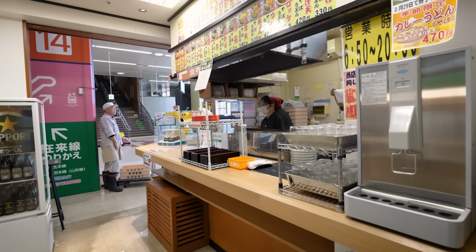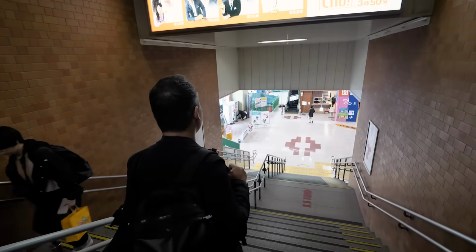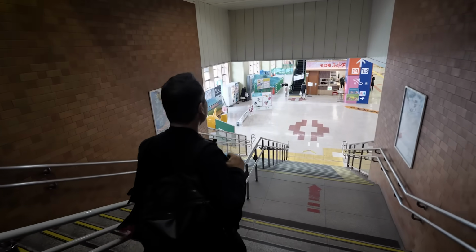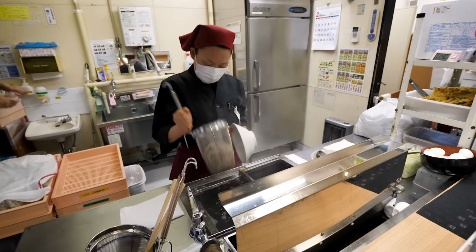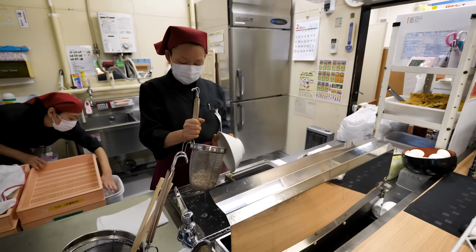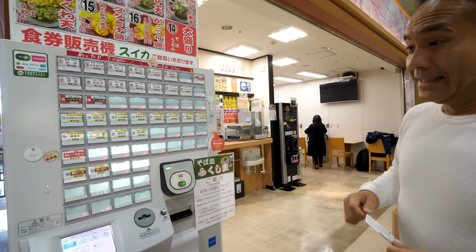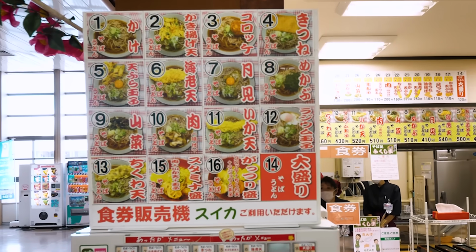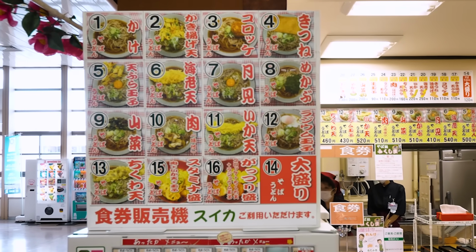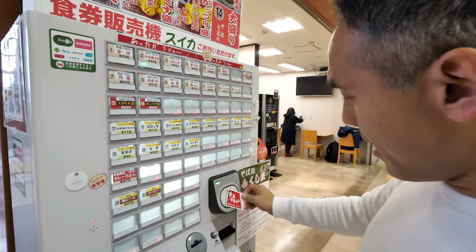Before hopping on our next train to Tokyo, with about 20 minutes to spare, one of us is feeling a bit peckish. Fortunately, every major station in Japan is the ultimate in fast food, where a single dish of noodles can be whipped up in about 20 seconds, taking a further 20 seconds for Ryotaro to make it magically disappear. I'm hungry, so I'm going to get a tempura, which is number 2. Okay, so I'm going to press this, I'm going to touch that.